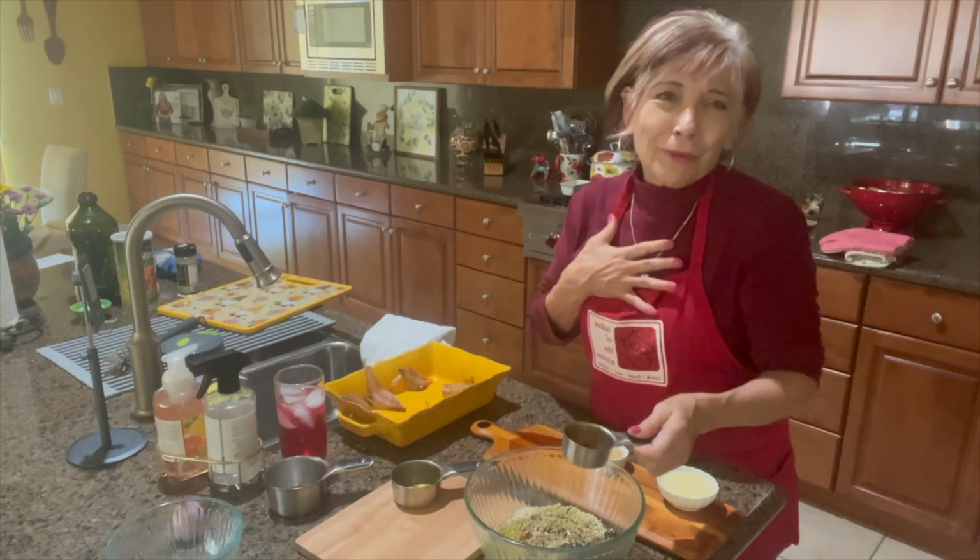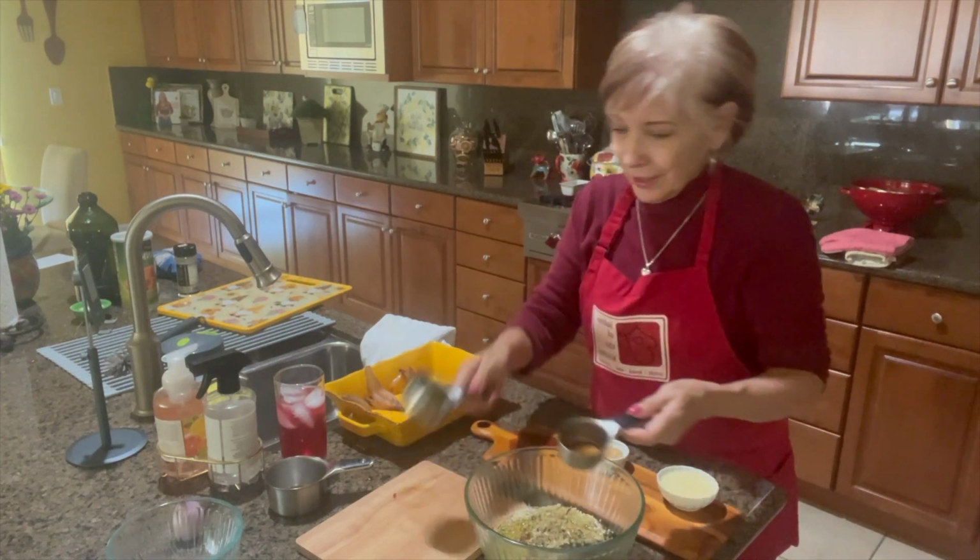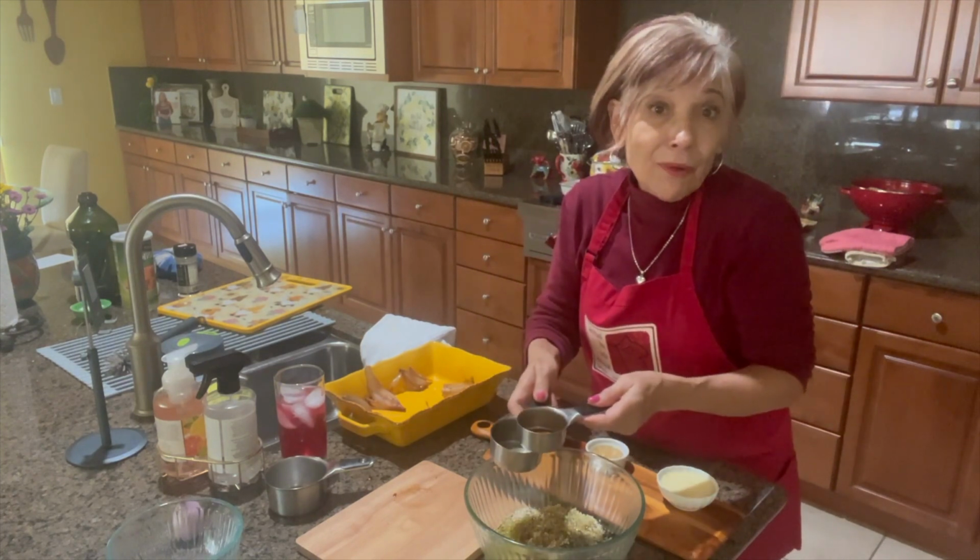balsamic vinegar. Red, I'm already thinking of wine. Oh, brother. Maybe a nice glass of red wine will go good with this tonight.